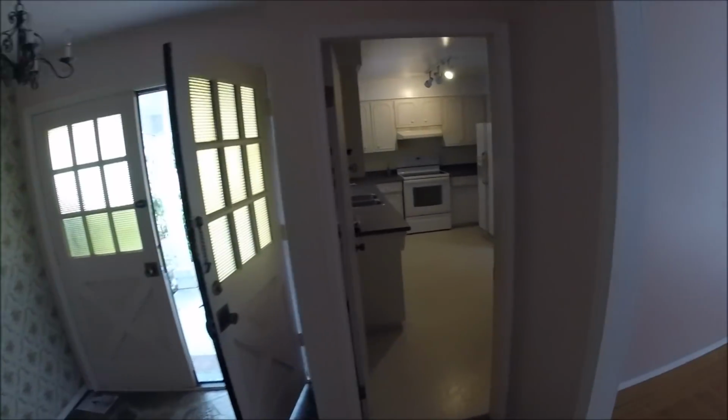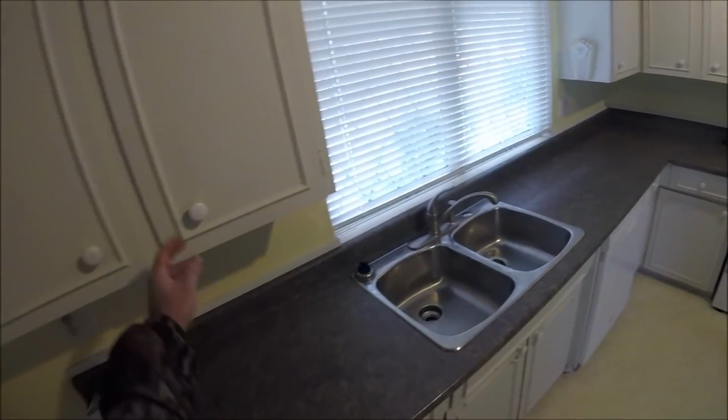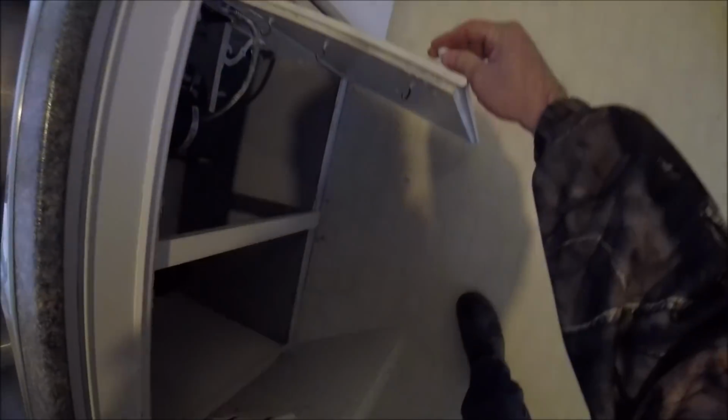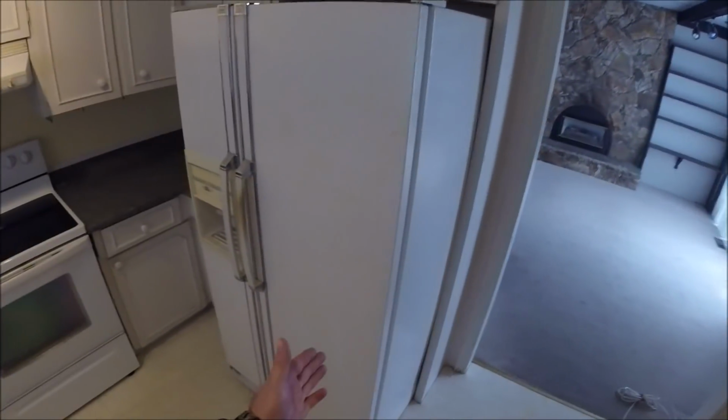Okay, so now we're walking to the kitchen area. Standard kitchen. 70s, so 1969, still cabinets are identical. Original vintage. Look how dirty this fridge is here.